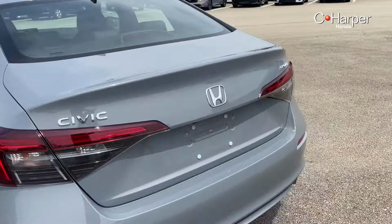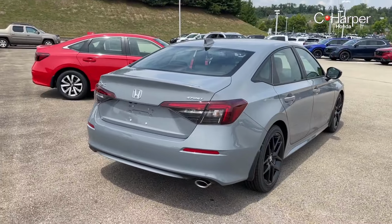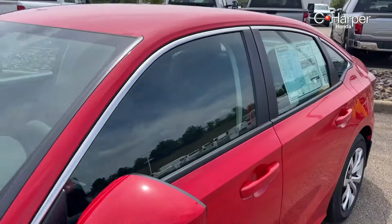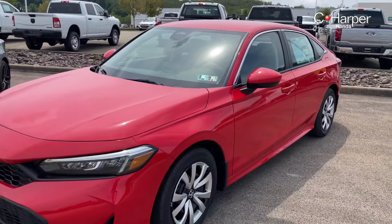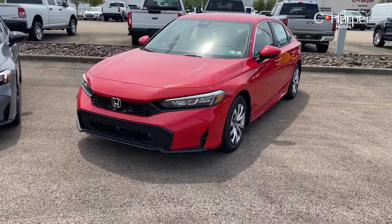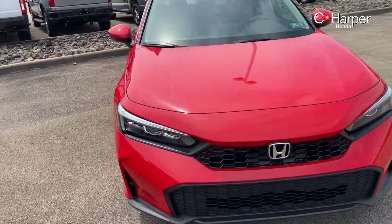And I really think the Honda Civic is a great choice, a great stylish looking vehicle if you are looking for something that's affordable, stylish, and has great fuel economy. Now let's talk about some of the differences you'll see on the exterior between these two. This LX model starts at just over around $25,000 with destination and shipping in the MSRP of this vehicle.